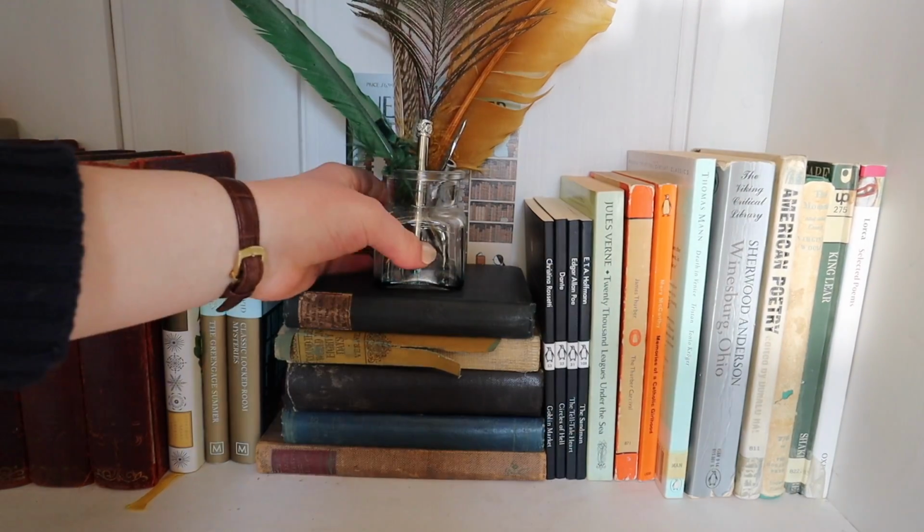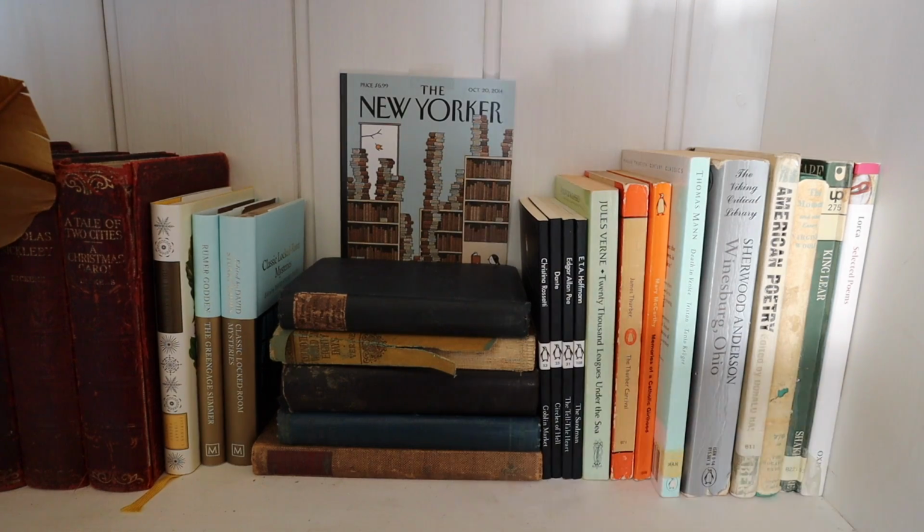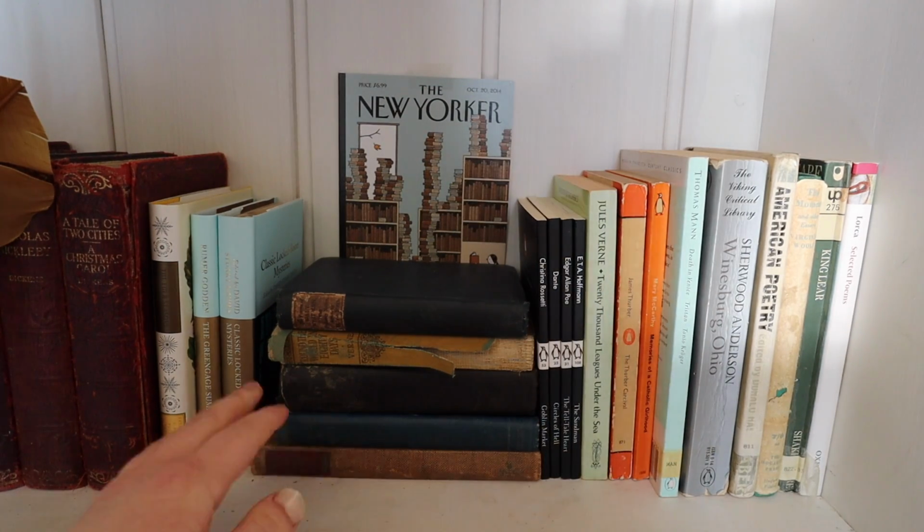As you can see on top, I've got a few of my Fred the Quills, and behind it also I have a New York Times postcard. So these are a few smaller classics.